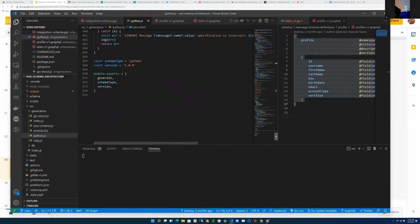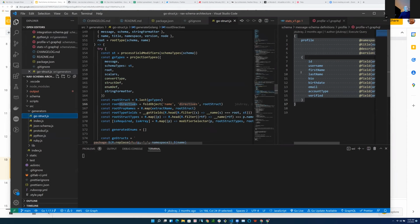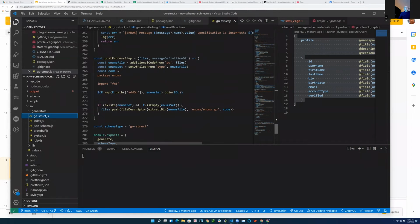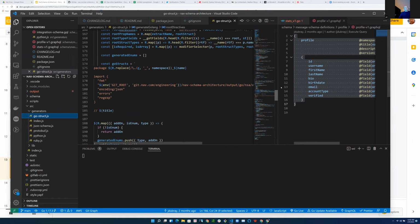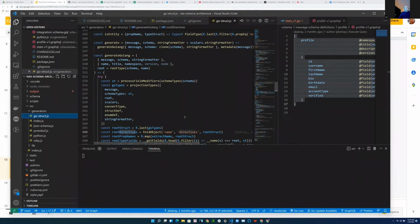As you can see, the Python generator right here is the longest, and it's about 370 lines of code. The Go generator is a little bit more compact, about 250 lines of code or so. They look pretty much all the same. So you can use one as an example, and all the parsing of the metadata is done for you. All the metadata is available via function calls, etc. So it's very easy to write those code generators should you need other languages.